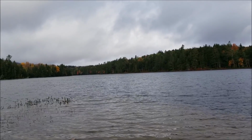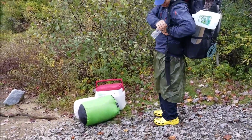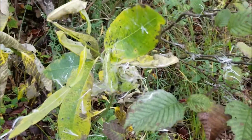Nice being out in these smaller ponds. You don't feel the wind as much. My Sherpa. Got a cooler, we got a big food bag. We're living good in the woods.